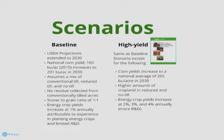One scenario is the baseline scenario. And without going into a lot of detail, basically that's designed just to represent the current state of productivity of agricultural resources. And I think in 2000, there was a conference, a workshop held on the high yield scenario, and maybe some people here participated in that.